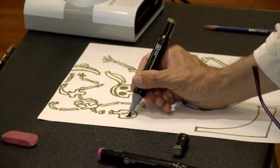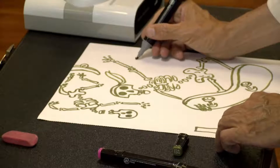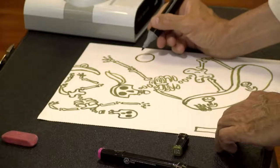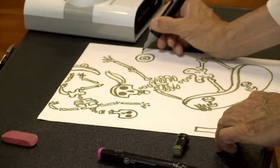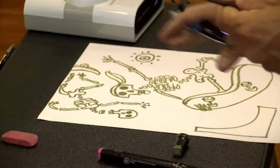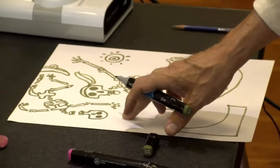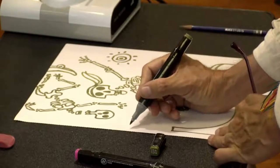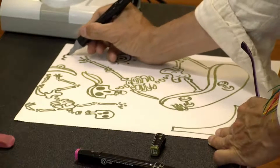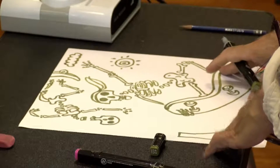I can do the dark of the eyes. We can do a sun. Now that's my contribution. Would anybody like to add to the sky? What would you like to put? Another skull, just a skull. Birds, clouds, one cloud here. So that's beginning to feel like our own, the whole space.